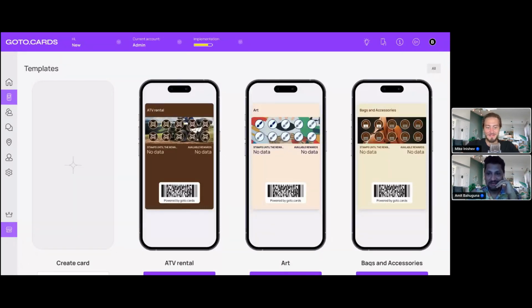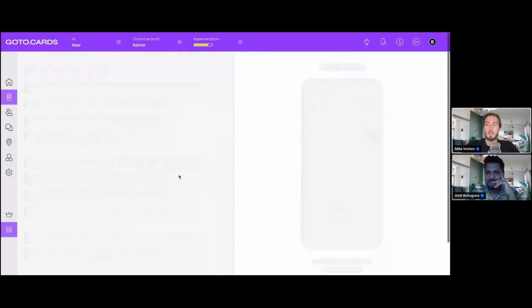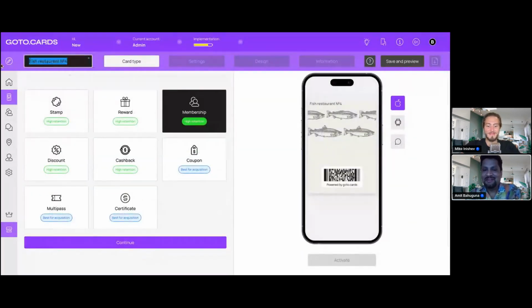Obviously. And so you can set up the VIP membership card for your VIP person, for your most favorite, most active, and maybe for your friends. I usually don't want my friends to be a VIP. I want to be the VIP. So I will not be gifting them for sure.